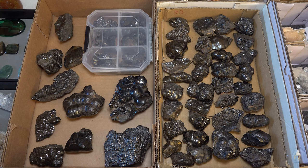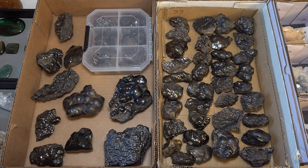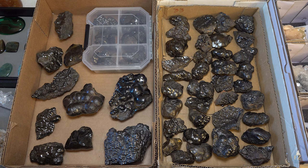Okay, we got hematite, raw botryoidal hematite. I got this a couple years ago. It was really popular with people. People wanted it, and I sold out of the whole tray pretty fast. And people were like, do you got any more good quality ones? And I was like, all right, you know what? I'm going to get some more this year. And there's actually a good story behind these two flats.